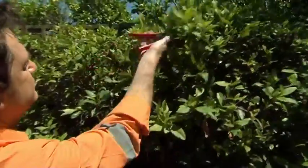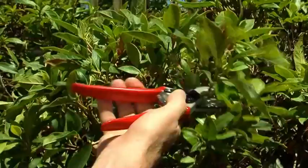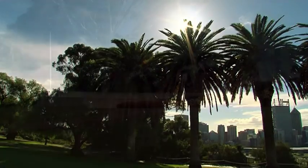Well, first up, why did you choose to become a landscape designer? I grew up on a station north of Carnarvon and I really just fell in love with the land, and I decided to do a horticultural apprenticeship up at Kings Park, and that really cemented my love of the landscape.